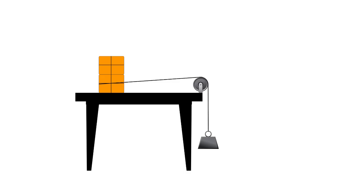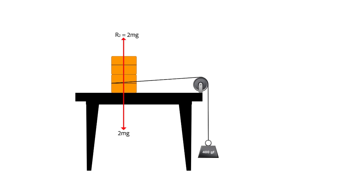But now, if I load another block of the same mass on top of the first one, then we find that the force required to just make the two blocks slide over the table is double the earlier amount. We now require a weight of 400 gram force. This is because the normal reaction has also doubled. This means that the force of friction between two surfaces depends directly on the normal reaction, every other factor remaining the same.